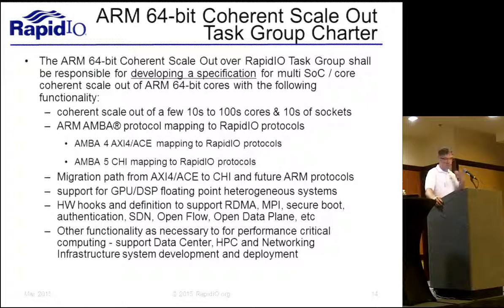So this first one here is a task group that actually is turning out to be attracting more than just ARM-based architectures. And there's a few more members that are in the process of joining that are not ARM specific, but different processor core architectures that want to leverage the work that we're doing here.